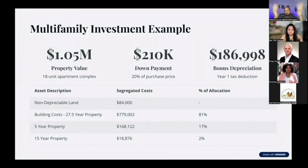In this example, going back to my first multifamily, we bought it for $1,050,000, with a down payment of $210,000. And our first year bonus depreciation was $186,000. So essentially, if I took $210,000 from my gross income that year and put it as a down payment on this 18 unit, which, by the way, produced $15,000 a month. The mortgage payment was $4,400 for principal and interest. Insurance was about $600, closer to $700 a month. And taxes were about the same, about $700 to $800 a month for this property.